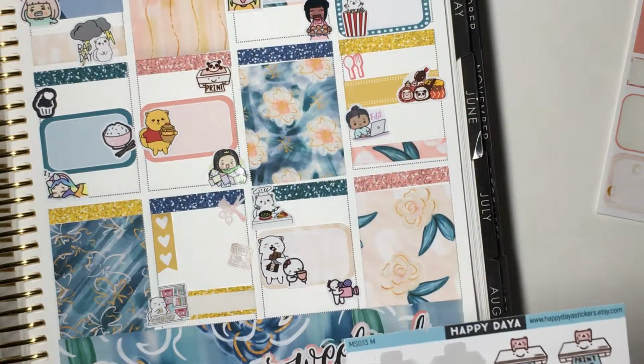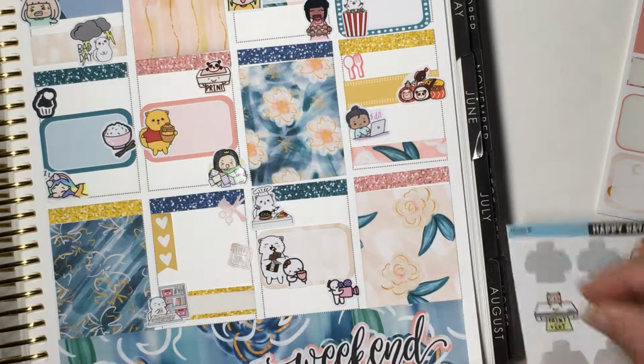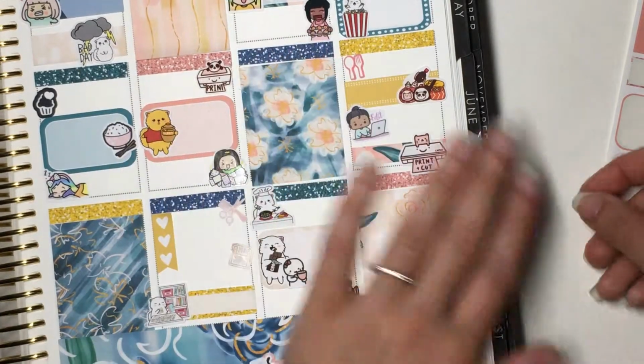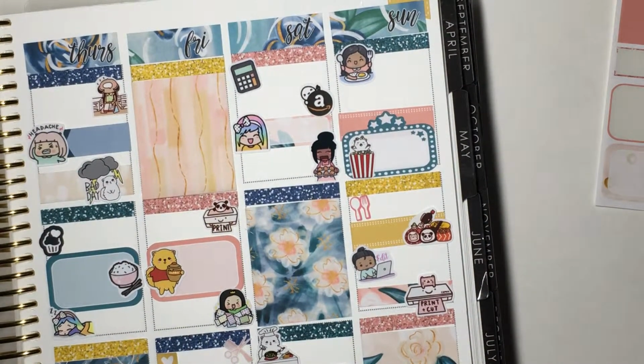I edited my PlannerCon haul, so I'm using the Whimsical Cat Studio edit sticker for that, and a Happy Day of Print and Cut sticker to mark that I printed and cut something, but I didn't mark down what it was, so I don't know. Could have been anything. It was probably the January monthly that I still have to film. I mean, it's already cut, so I have to do it.